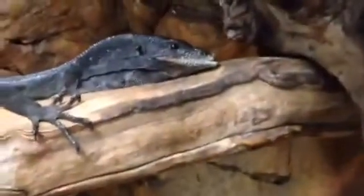Here's the black tree monitors. They're very, very cool animals coming from the Aru Islands in Indonesia, I think. I don't know, New Guinea, around, and I mean, no, New Guinea, yeah, New Guinea. Used to saying Indonesia for some reason. So yeah, there's the male. The 2 females are up here at the top, hanging out.